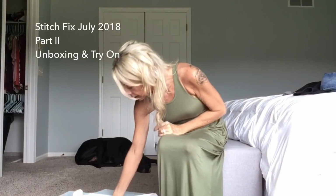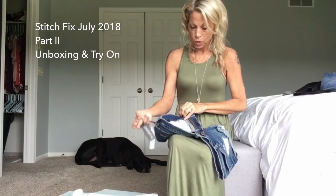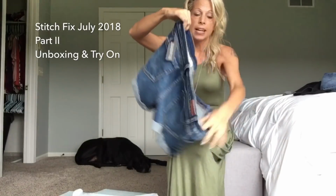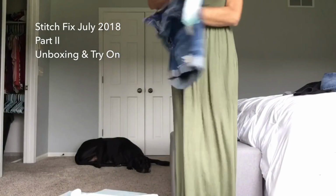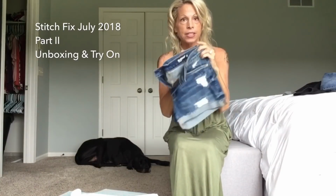Okay, last but not least, these are denim shorts. Whoa, whoa, whoa. Okay, these are supposed to be a size... Okay, so once again, the tag says these are a size 0, but the shorts are actually a 29. If you can see, these are very stretchy, and these are not a size 0. Okay, so I'm gonna go ahead and try them on, but I'm fairly certain that these are not the correct size. Okay, so I will go do the try-ons and see what I see.